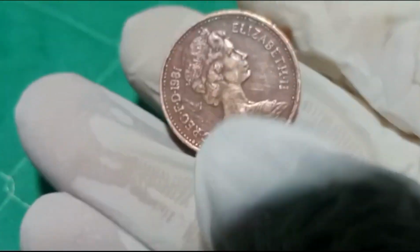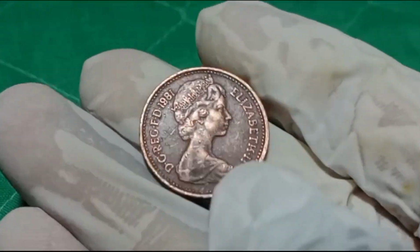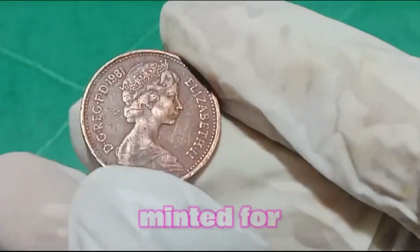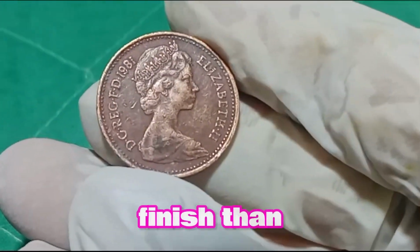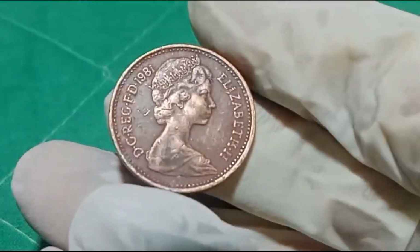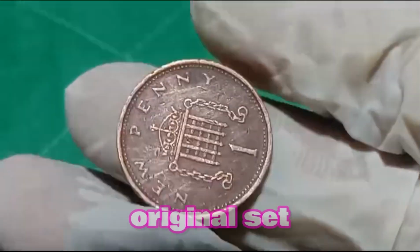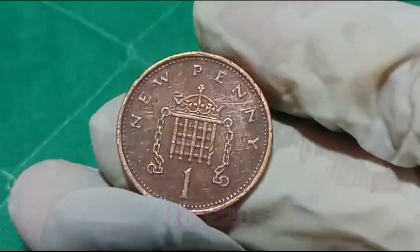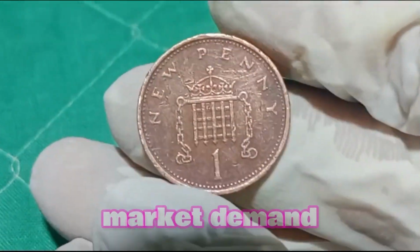Another area where the 1981 one-penny can have higher value is in proof sets. Proof coins are specially minted for collectors and typically have a more polished and refined finish than regular circulation coins. A proof 1981 one-penny, still in its original set, can be worth £5 to £20 or more, depending on the condition of the set and the market demand.